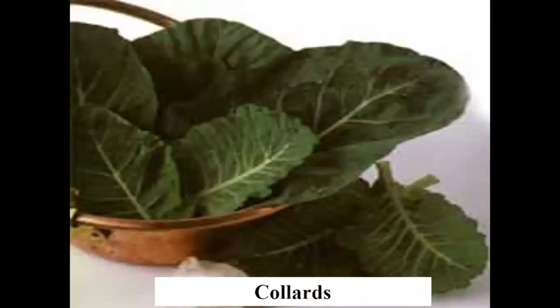Collards are among my favorites. You can grow those by seed or by transplants. Transplants, I mean the things you buy at the garden center and plant, or you can grow them by seed. Easy to grow. You can harvest both the small and the bigger leaves, although the smaller leaves are said to be easier to cook and taste better. They can be cooked fresh or frozen. If you want to cut collards fairly small, then the seeding rate can be increased, so you can plant them closer together.